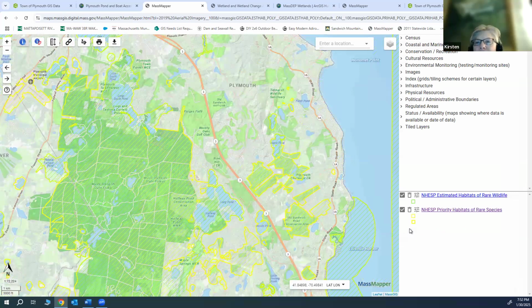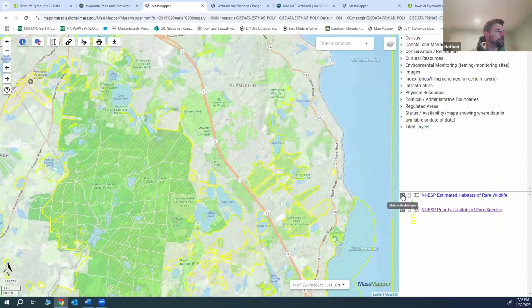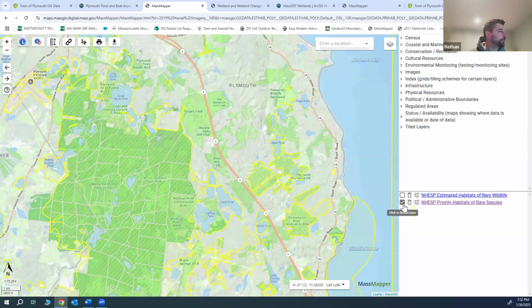This is showing us rare habitat, rare species. So does that mean everything in yellow? Yeah, well, there's priority, and then I don't really know. Like I said, for work, we just have to check this real quick to see what we have to do for permitting. I'm just trying to understand. Okay. So within those yellow boundaries is habitat.